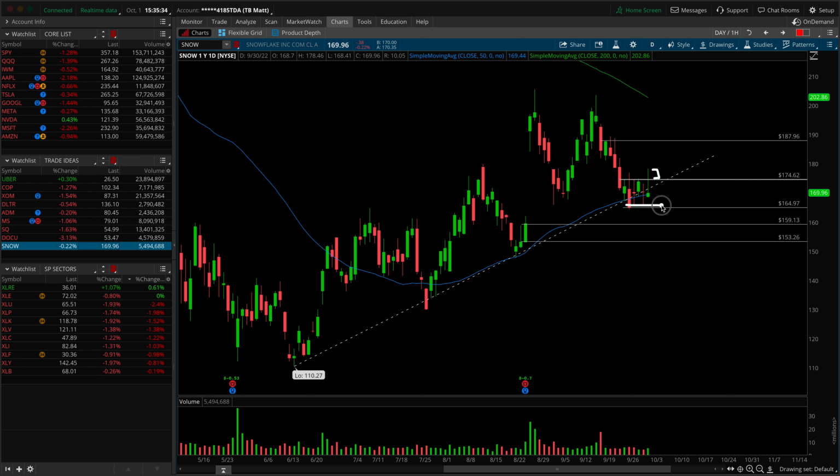If we break down underneath 165 roughly, you're looking to close the gap underneath us into 160, and then your next level underneath is 153.26. There we go, as a downside target.